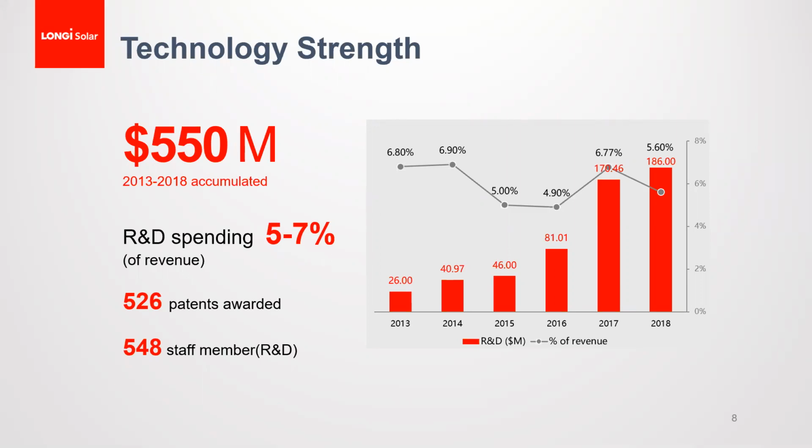We really think this consistent investment in R&D and technology development is important to make our company sustainable in the long run and to develop products with leading performance but at a lower cost. In a couple of slides, I'm going to show you that this really enables us to deliver strong financial performance with this consistent R&D investment.